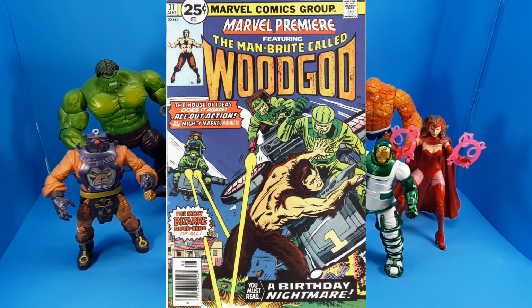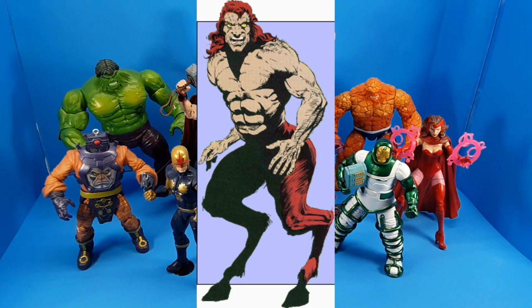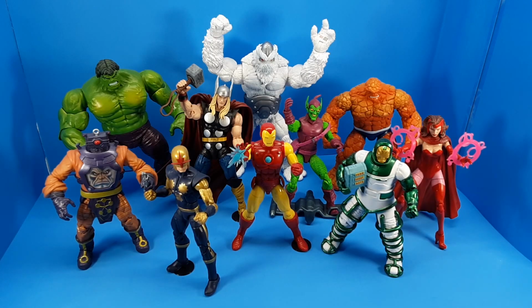Wood God is another obscure character from the 1970s who made his first appearance in Marvel Premiere number 31 in 1976. Wood God is basically a genetically engineered satyr. After his first appearance, he encountered the Amazing Spider-Man and the Incredible Hulk a few times, and he has faded in and out of obscurity ever since. But this is another character design that I really like and I think would make a very cool figure.